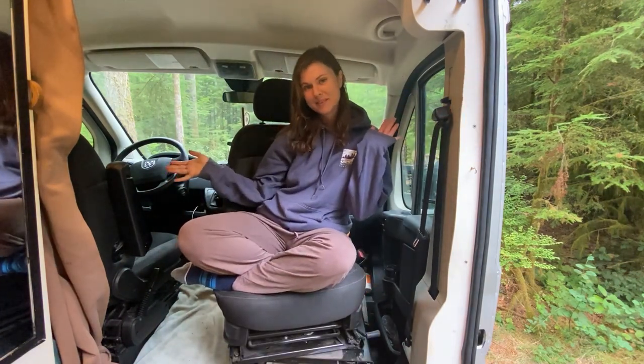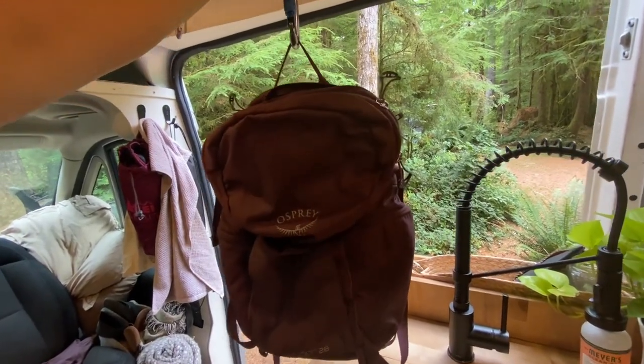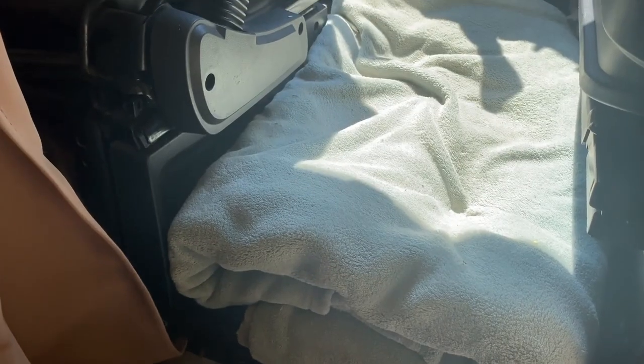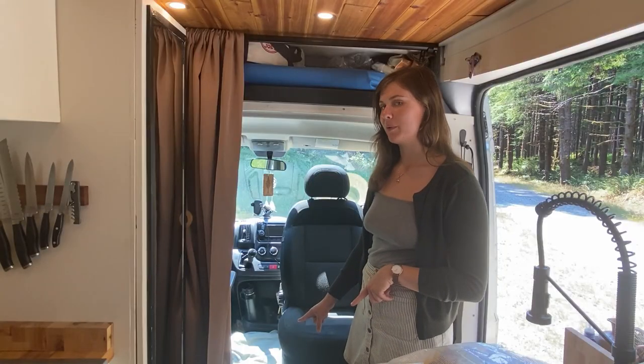Besides the duvet cover, I also end up storing Eliza's dog food, as well as a day backpack that I use on the regular. In the middle there, we have Eliza's special cushion. She always drives with me, my little co-pilot. She never really likes being on the bed, and I'm okay with that. And that concludes the van tour.